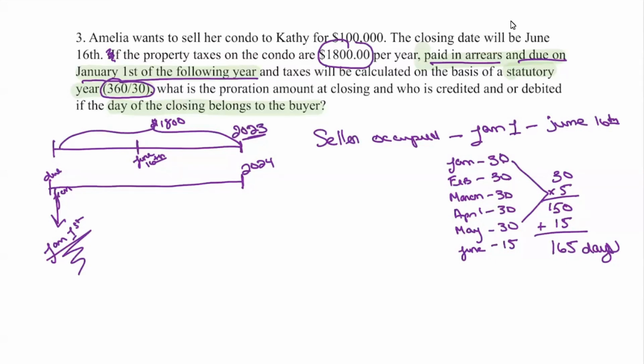So you have 165 days. Let's do this 165 times, and you want to take all these 165 and put it into 1,800 other groups. So what you want to do is take 1,800 and divide it by 360, because this $1,800 is for the year. Getting what I'm saying? I see what you're saying.